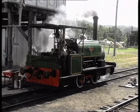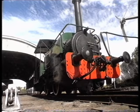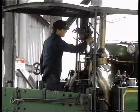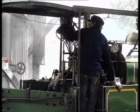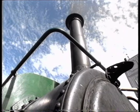And she's a truly beautiful little loco. She was built in England in 1902. She's a Hunslet. She weighs around about 10 tons. She was used until 1947 at the Mount Morgan mine to haul tailings and ore. She was retired in 1947 when she was replaced by electric-driven locos, and she spent around 40 years in the local Rotary Park as a plaything for the kids.